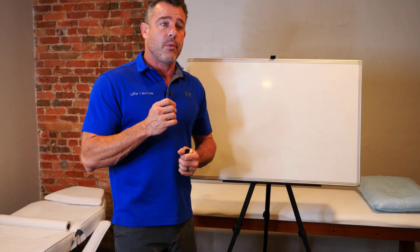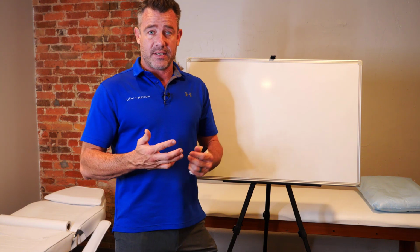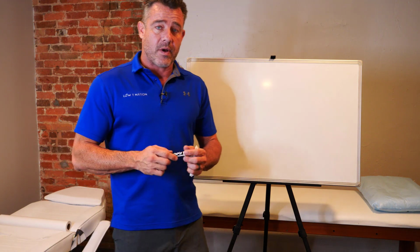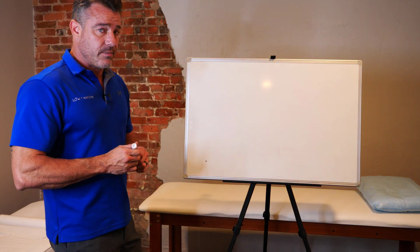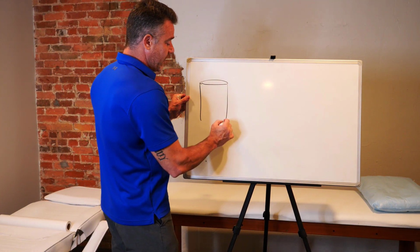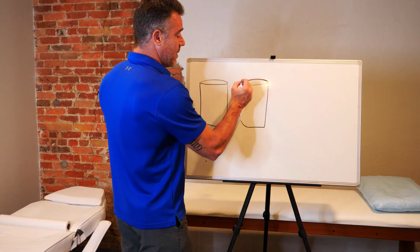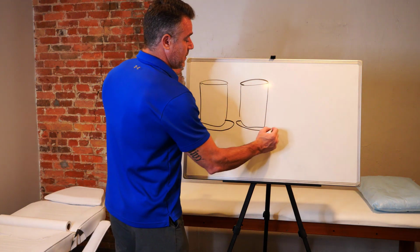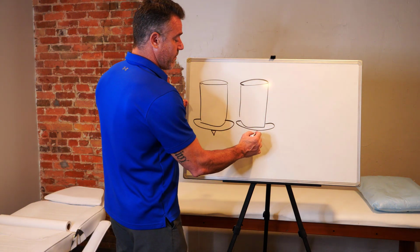The overarching principle that manages energy balance is calories in, calories out. So we're going to draw this out. I like to use a whiteboard, especially in regard to energy balance. The visual makes a big impact here. We have calories in, and it's basically a scale. We have calories out, and each one of these containers just sits on a scale.